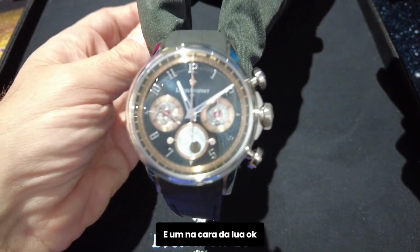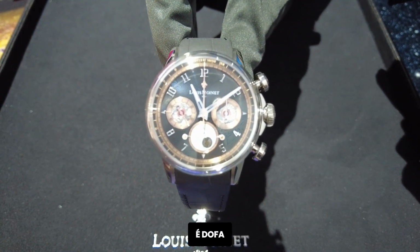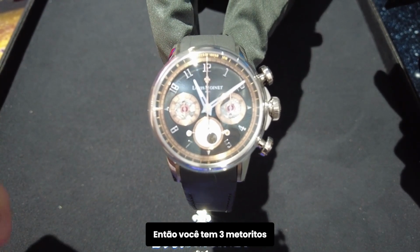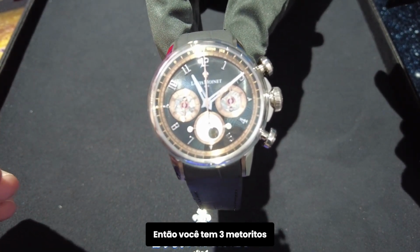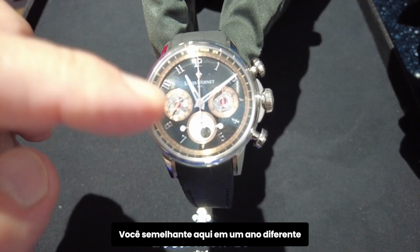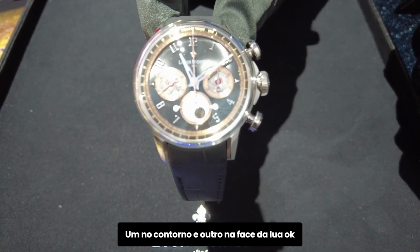And one in the moon face. It's Dofar. So you have three meteorites, two varieties of meteorites. The two similar here and one different here. One in the counter and one on the moon face.